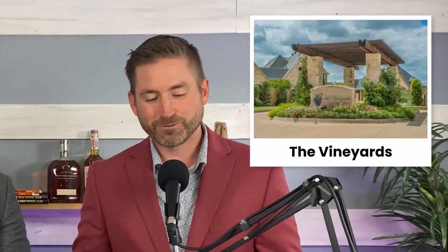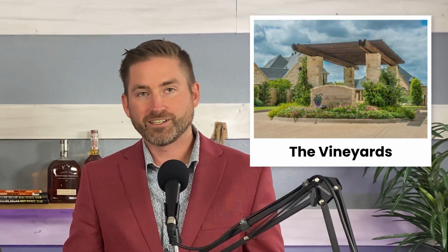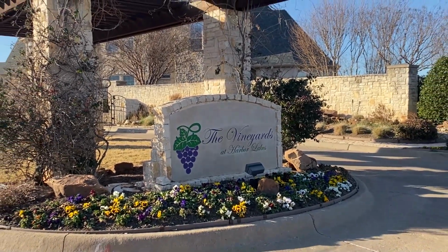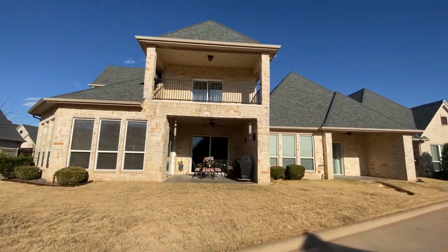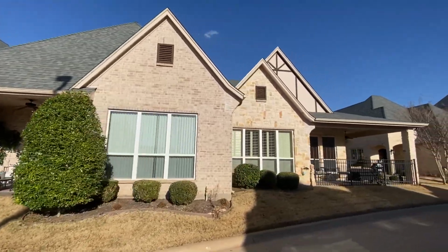Okay, so as far as condos or townhomes go, they really don't have any, but they do have this section called the Vineyards, which is more like villas. So they do have a tiny side yard or a tiny backyard, but the HOA handles all of the lawn maintenance. So if you're looking for something that's completely hands off, or maybe it's a part-time thing where you're just going to be here part of the year, that's a great place. Most of those were built between 2000 and now, and those are going to range from about $400,000 to $600,000 depending on the size and the year.